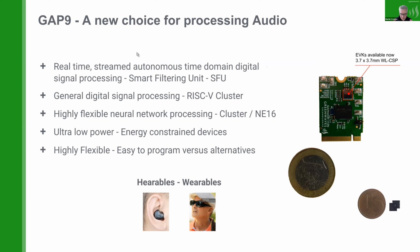At the very top level, looking at GAP9, you can split it up into 5 different things. 3 things which are to do with the task that it's doing, and 2 things which are horizontal in terms of how it does those tasks. At the top level, it's a combination of an ability to do real-time, streamed, autonomous time domain digital signal processing. So what is this? This is sample by sample, extremely low latency digital signal processing. And I'll go into exactly how this thing that we call a smart filtering unit is handling this.